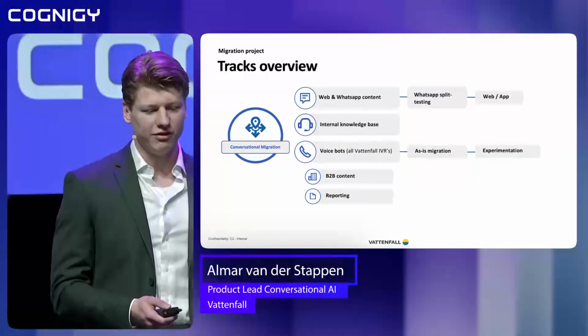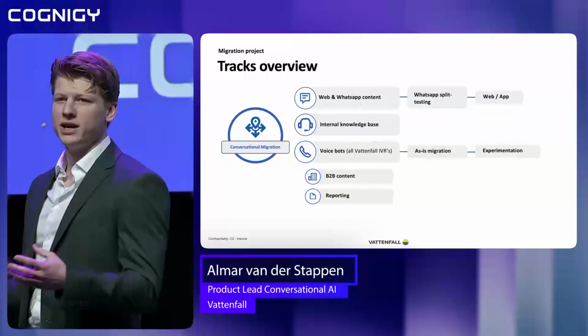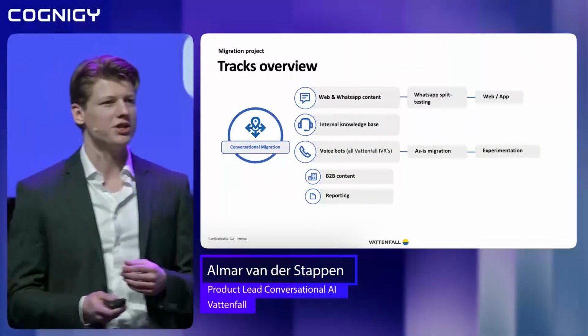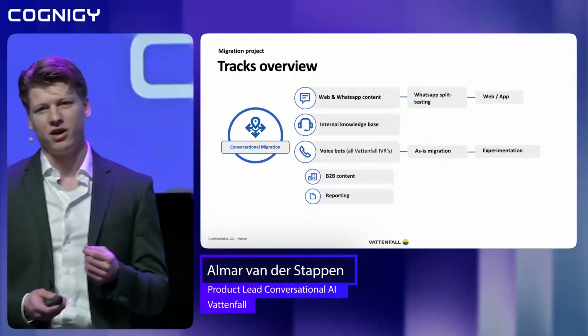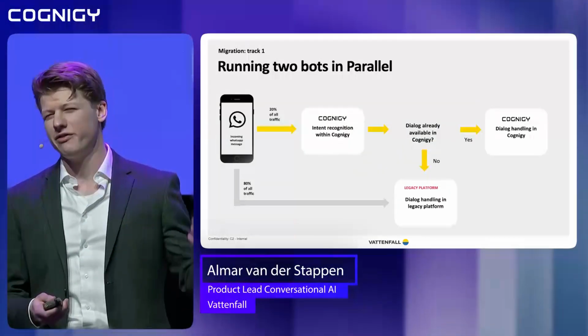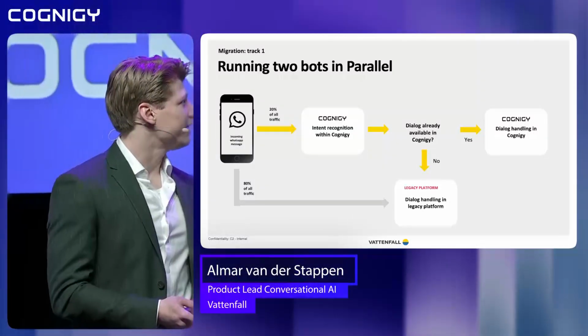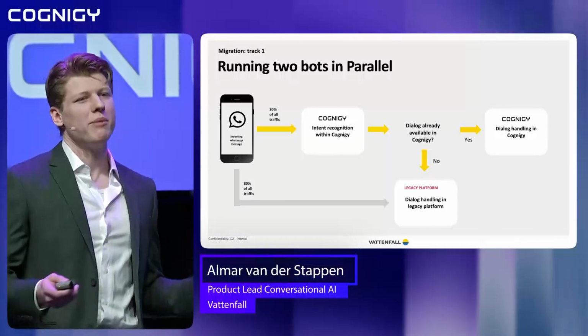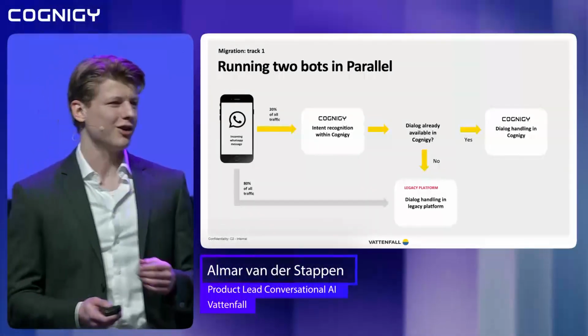We did that in 3 different main tracks. One is the web and WhatsApp side, which we also did as an as-is migration. We have a RAG system for internal employees, and then we also have voice bots on our IVR system, which we also did as is to not interfere with that Genesys Cloud migration that I just mentioned. I'm going to dive into this web and WhatsApp migration, which was really our biggest track, the one that a lot of our team has focused on.